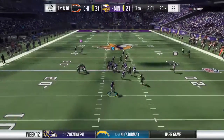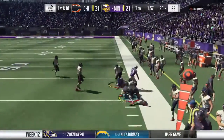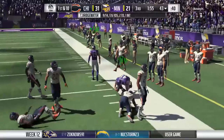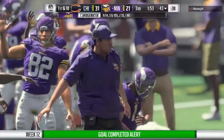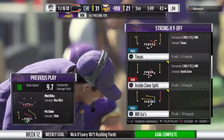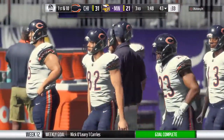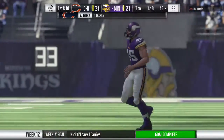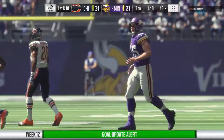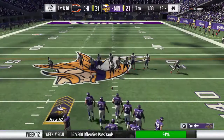They go play action here on first down. He's just going to dump this one off to his fullback out of the backfield. And they get him down, but not before he takes it across the 40-yard line. He got 18 yards out of that one, and it gets him a new set of downs. Now the offense lining up first and 10.